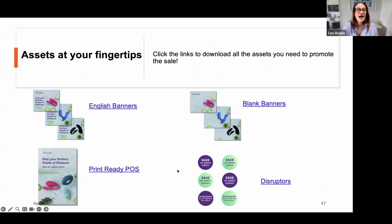And then we also have assets to promote the sale. We have banners, we have print-ready POS, we have blank banners if you want to say something of your own, and we have disruptors. Again, I'll be sending this out, and the links are in this presentation.